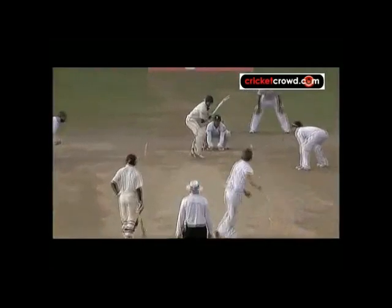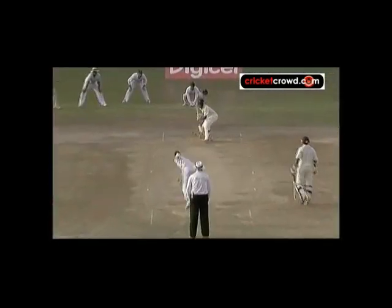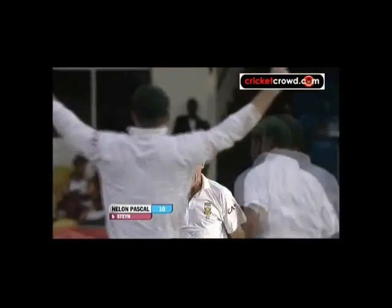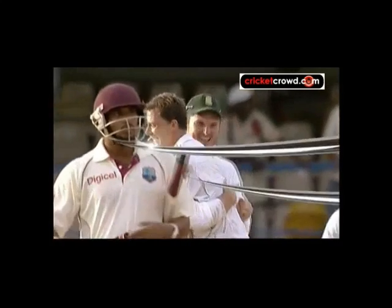Ravi Rampaul came to the wicket and hit a few thumping shots. Joined by Pascal. And then finally, as the new ball was taken, Pascal dragged one on and the Test match was over.